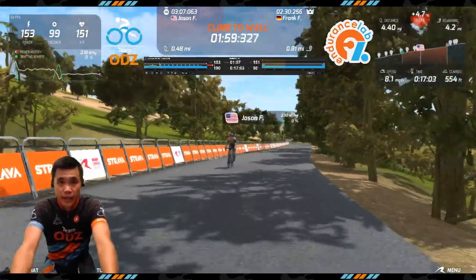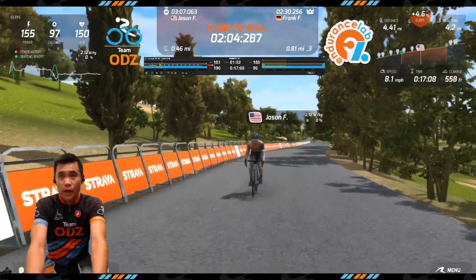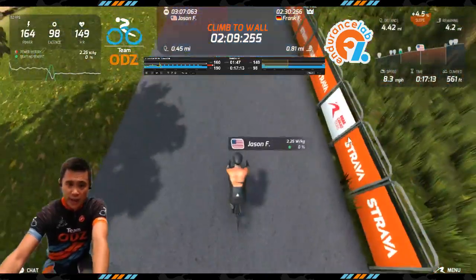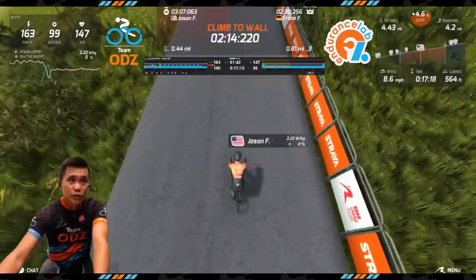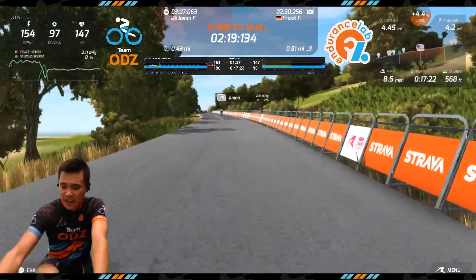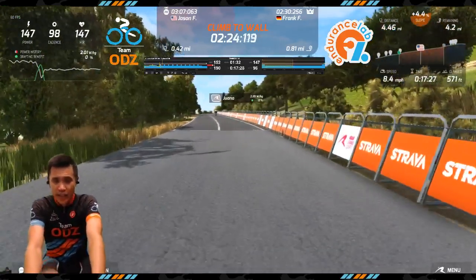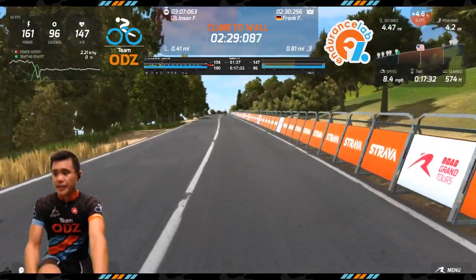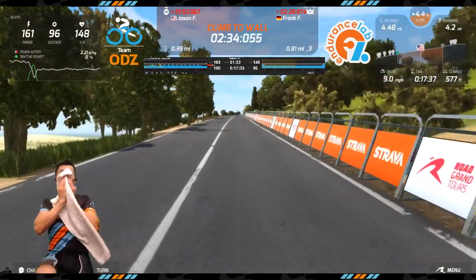Looking good. All right. Let's see if we can get some forward views here. 5, 6. Matus. Good morning to you, buddy. Thanks for joining in. We're headed up one of the climbs here, the wall in Pienza, Italy. Working on our pedaling skills today.